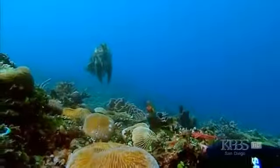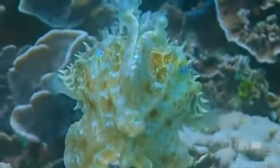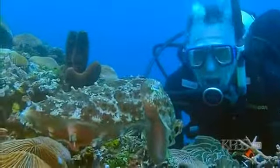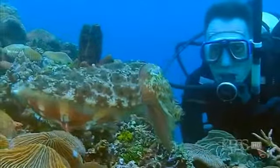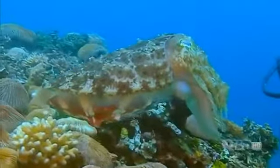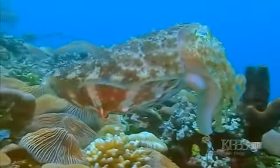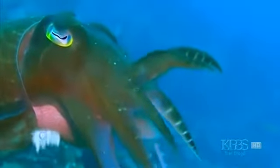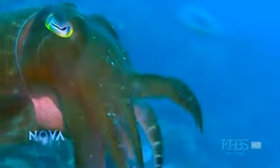As alien as they seem, cuttlefish do share something with us: big brains. While humans have one of the biggest brain-to-body ratios among mammals, cuttlefish and octopus top the list for all invertebrates. Their large brains most likely evolved hand in hand with their complicated and changeable skin.